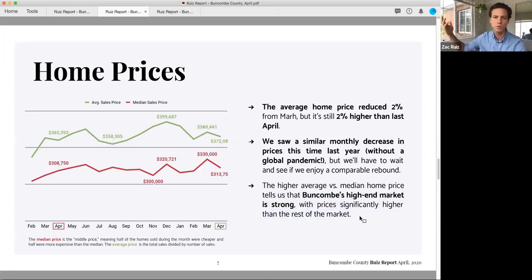Back to our example of the $1 trillion house, bringing up all the $1 homes. But as you'll see, the median and average kind of track each other. So again, the trends are similar, but because there are more expensive homes being sold in general at a higher price point, it drags the average up with it.